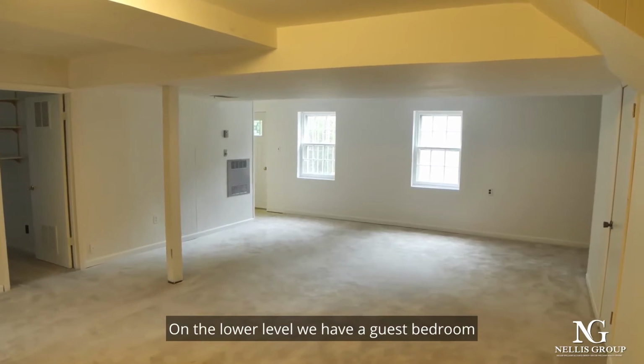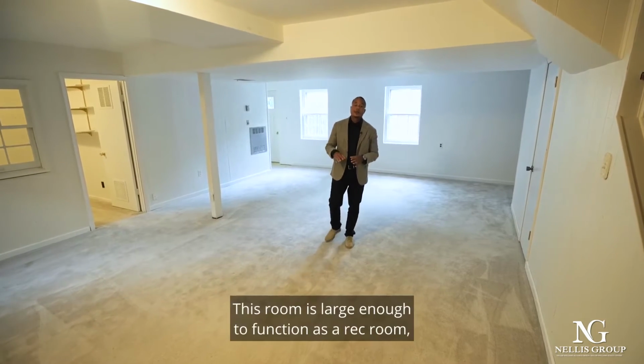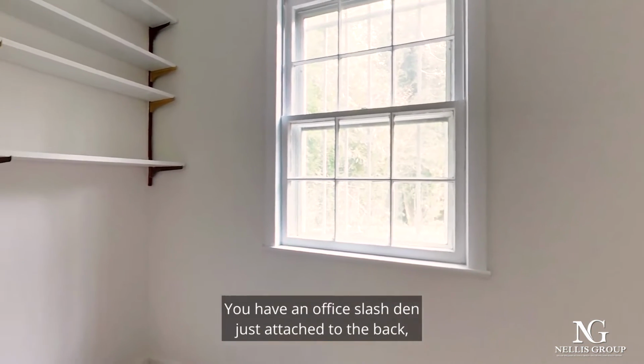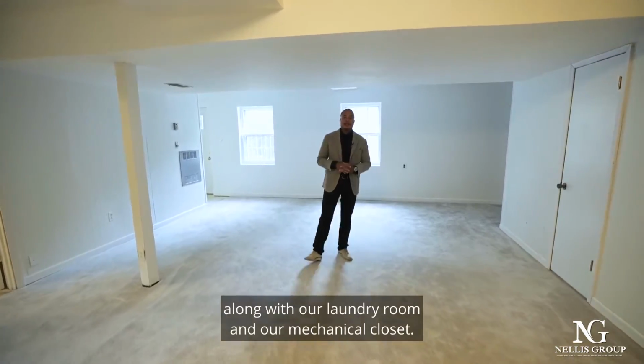On the lower level, we have a guest bedroom with its own full bath. This room is large enough to function as a rec room, a children's playroom. You have an office/den just attached to the back, along with our laundry room and our mechanical closet.